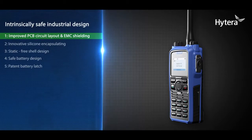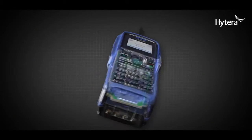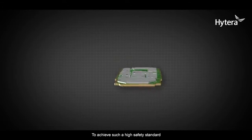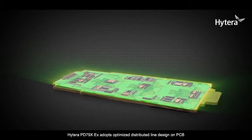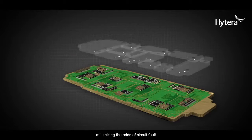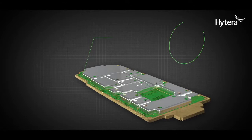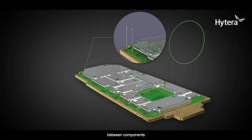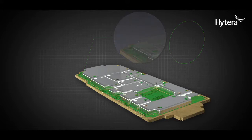1. Improved PCB circuit layout and EMC shielding. To achieve such a high safety standard, Hytera PD79XEX adopts optimized distributed line design on PCB, minimizing the odds of circuit fault. All the key components on the PCB are covered with shield, and the space between lines, between component and shield are properly spaced, which translates to better EMC performance and less internal interference.